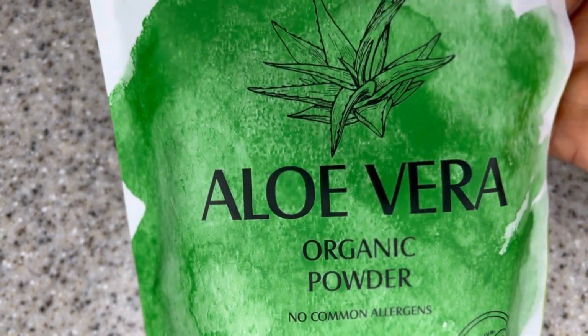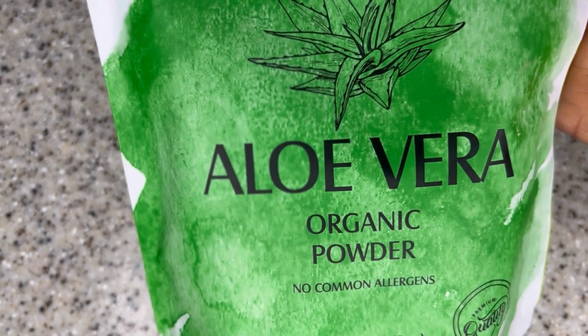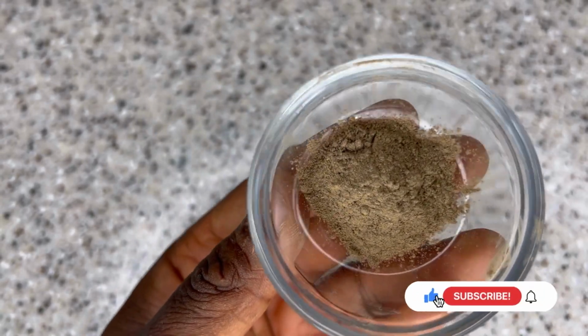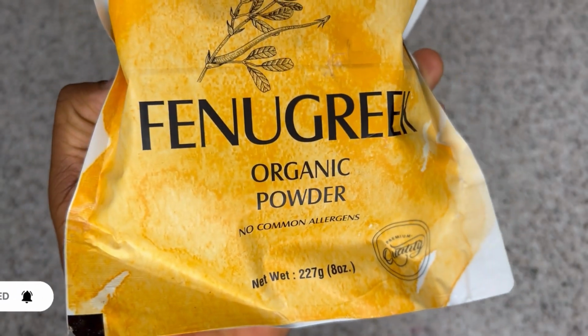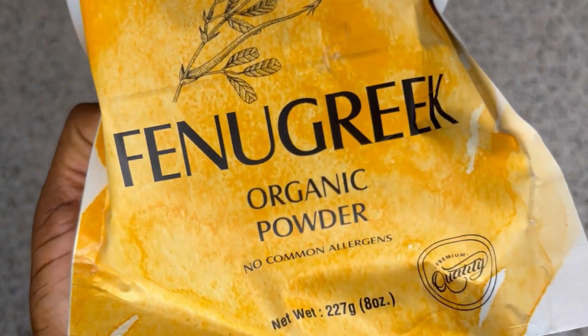Welcome, my beautiful people. One of my natural ingredients for today's recipe is aloe vera organic powder. This is how our aloe vera organic powder looks. Aloe vera, whether the fresh ones or the powdered ones, will stimulate new healthy hair growth. It also contains vitamins that will strengthen your hair and prevent your hair from breaking.